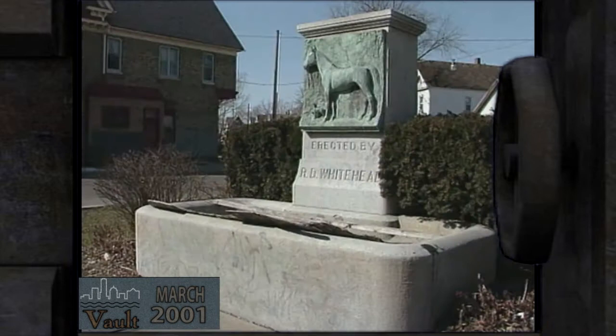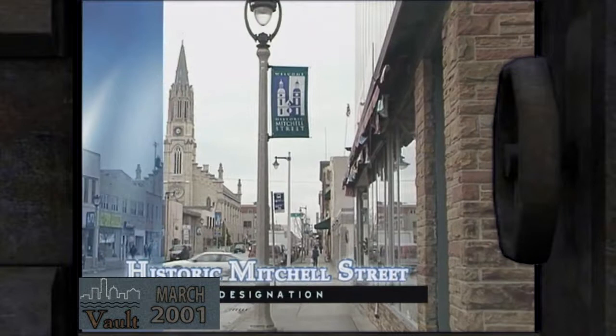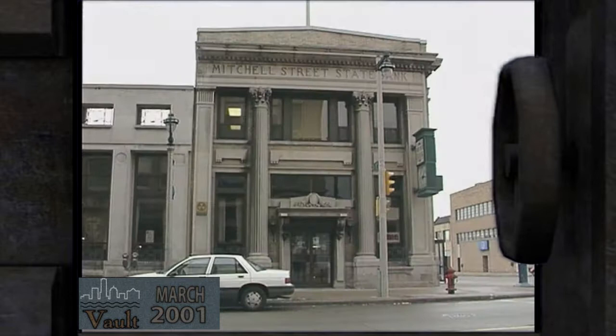And there are areas like historic Mitchell Street, once called the Polish Grand Avenue, one of 22 districts with the designation. Mitchell Street's a historic district because of the unique differences in the architecture. Basically, the block came into being between 1870 and 1940, so there's a large mix of architectural buildings here in terms of various styles and time periods.